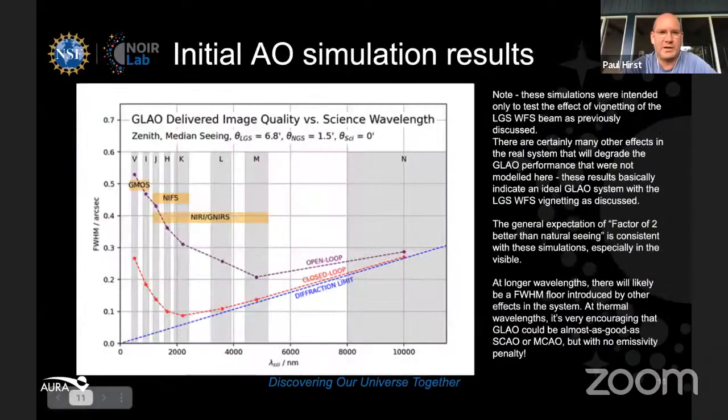So this is what we've got. The purple line is natural seeing, the open loop line is natural seeing, the red line is the closed loop GLAO system, and you can see the model reproduces pretty well this factor of 2 in image quality that we stereotypically expect for GLAO. So we're coming from the 0.5 down to the 0.25 region and so on.